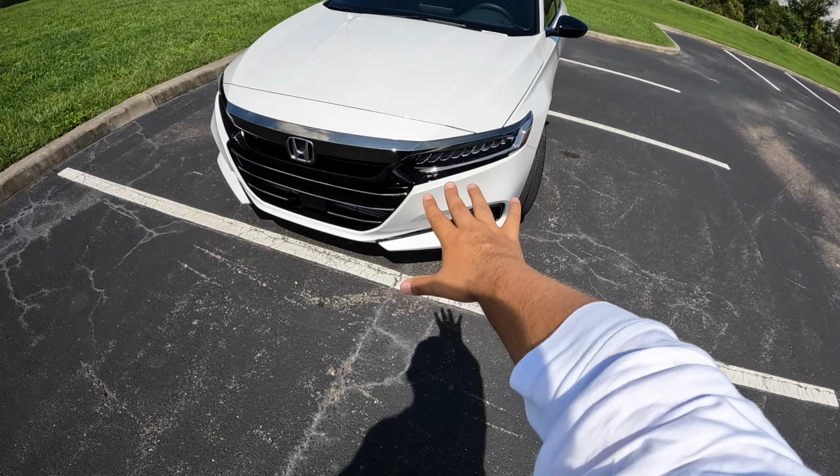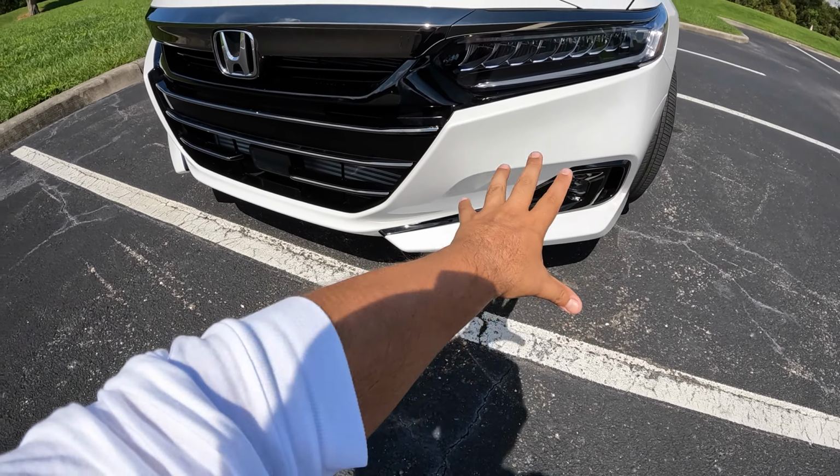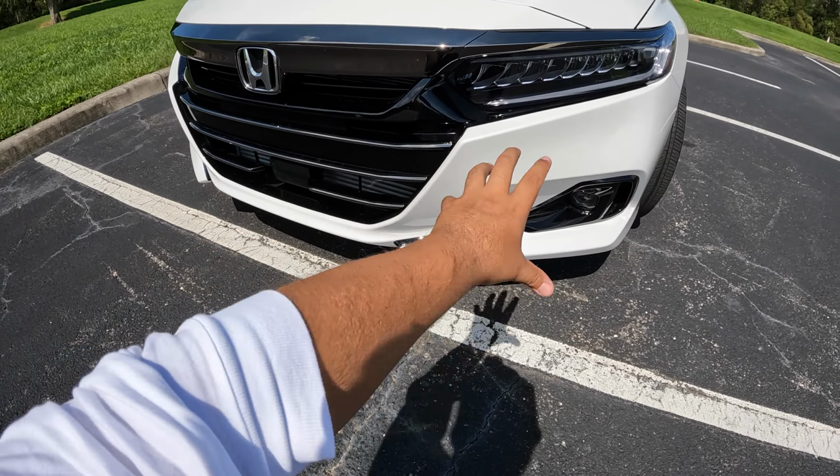Guys, looking at this design, it's a beautiful design. Of course, we've got LED lighting up front, which is really nice, and LED fog lights. This is basically the update that they did for the 2021 model year, so this is all basically the same. We've got a black front grille here with a bit of black chrome.